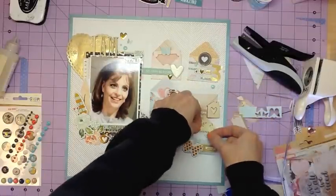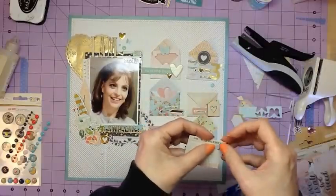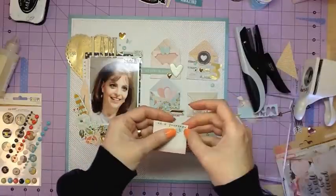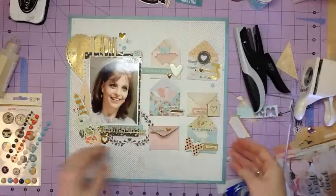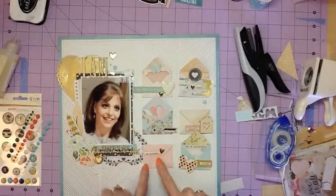But I had these small little punched butterflies that I was just going to put near there, and I decided it would look cute on the card since it was really pale. It's a pale pink, kind of an ombre, but just for a pop of color inside of there. And so I just adhered it and stapled it to the card.